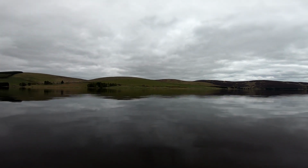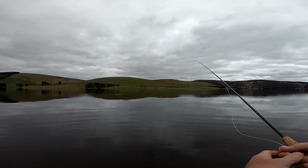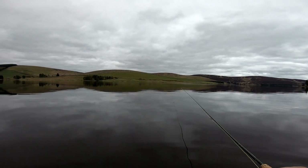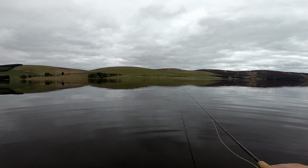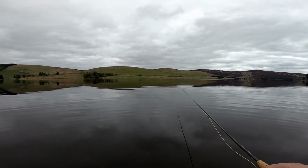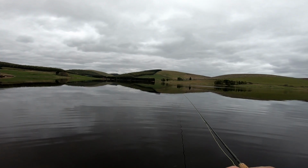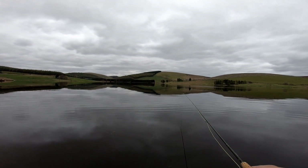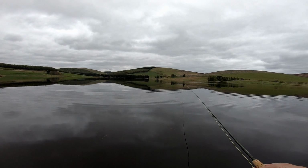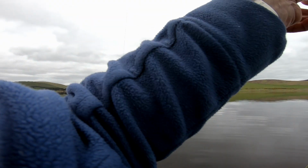I was going to move, but there are as many fish rising here as anywhere else. Completely flat calm now. It can be tricky when it's like this. It's dead easy to spook the fish with a clumsy cast. Of course, you see a fish rise and you cast to it, it's not necessarily going to be in the same place as it was before.